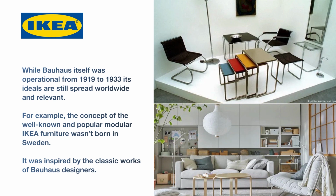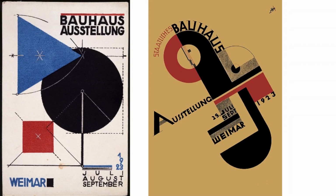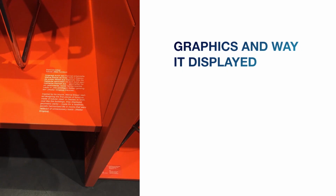See, the concept of the well-known, popular modular IKEA furniture was actually born in Sweden, but it was inspired by the classic works of Bauhaus designers. That's the truth. People have to really understand that. And these are some of the primitive shapes, showing how Bauhaus was made.